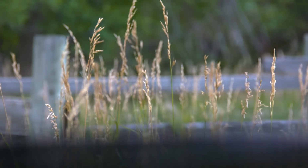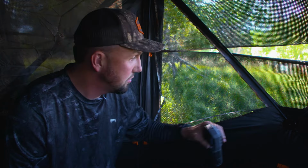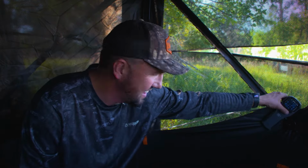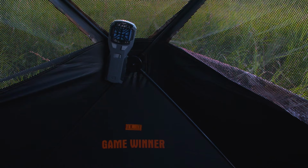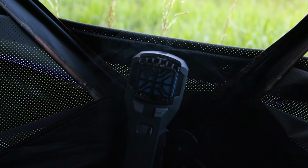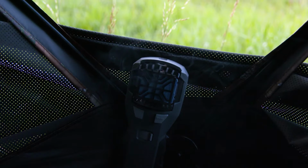Thermacell is on because the mosquitoes are awful. But about 2 more minutes, this thing will be hot. We won't have any mosquito problems. I'm just gonna wedge it right here in the blind and let it run all night long. There's life before Thermacell and life after Thermacell. I don't like to remember life before. That is my favorite piece of gear. I'm ready.